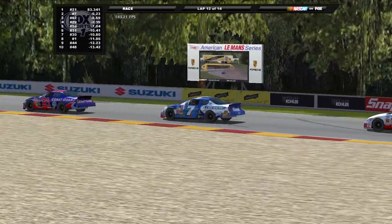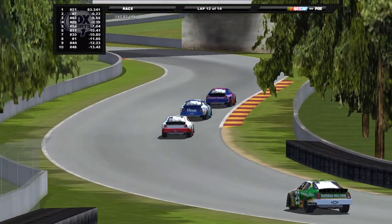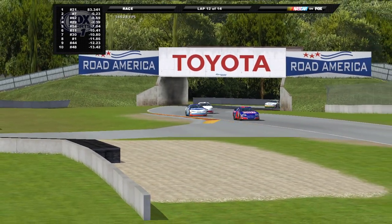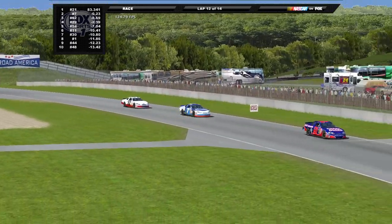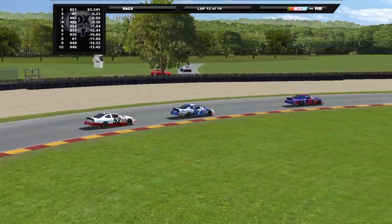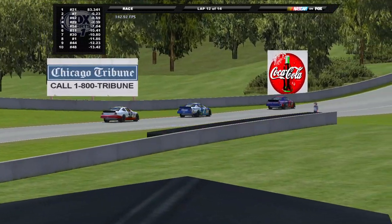Here comes the 21. Harvick out of Canada corner. Randy LaJoie a little wide through that left-hander. Now heading into the final corner. He's got Brad Teague all over him. Oh boy. Two laps to go this time by.